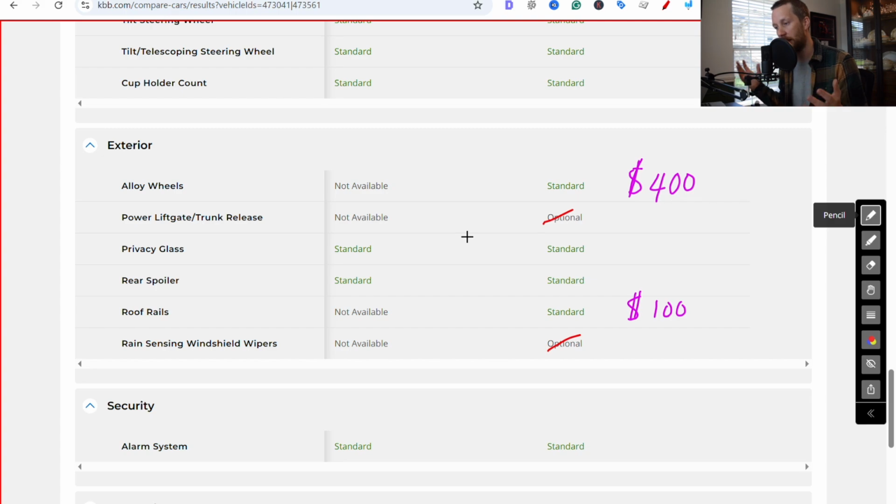We don't sort of take into consideration the size or the style or anything like that. It's just, did they go from one material, in this case steel, to an alloy wheel? Yes, they did. Okay, what's that value going to be? We look at the average of that within the marketplace and how much those two vehicles went and sold for.